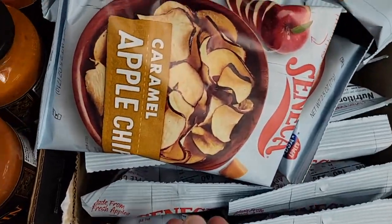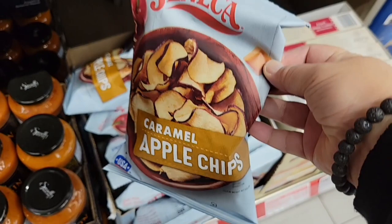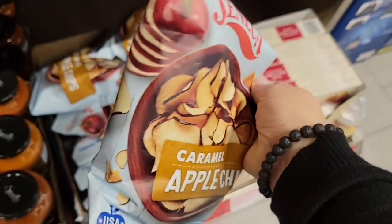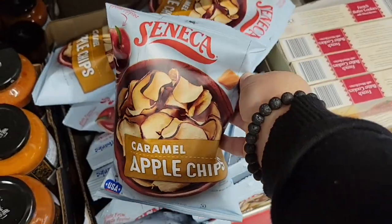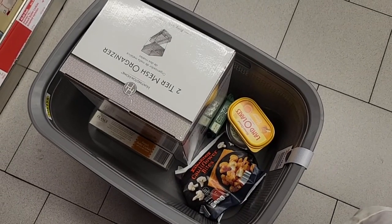And then for $1.89, you have the caramel apple chips. This is always a great fun little alternative. And now I have made these myself. If you have a dehydrator, perfect. You can make it any way you want. There goes my bag. So I think I am ready to go.